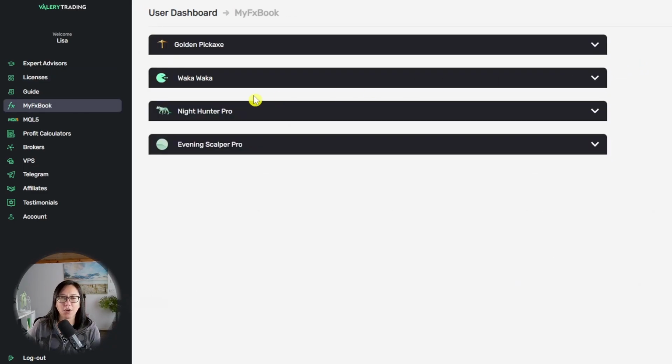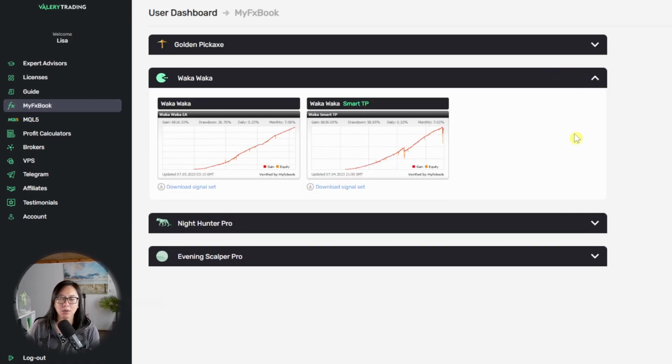All the links for her MyFX book are on the left under MyFX book, and let's take a look at the Waka Waka. She's got 2, the Smart TP and the Waka Waka EA. Let's take a look at this one. And she also does provide you with the exact set files that she uses for her EA, and you can download them by clicking this link right here.